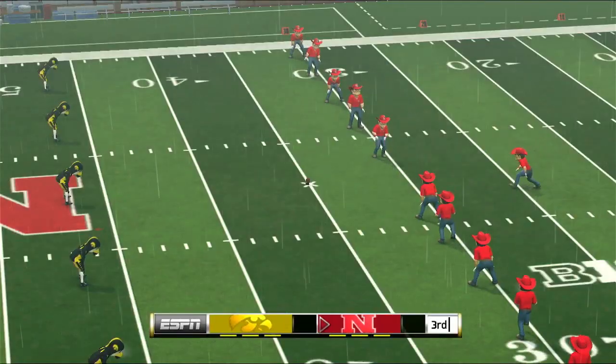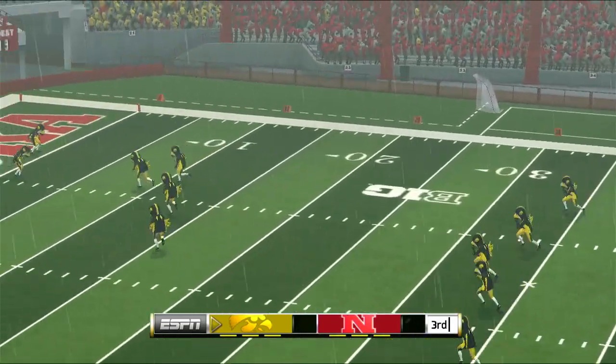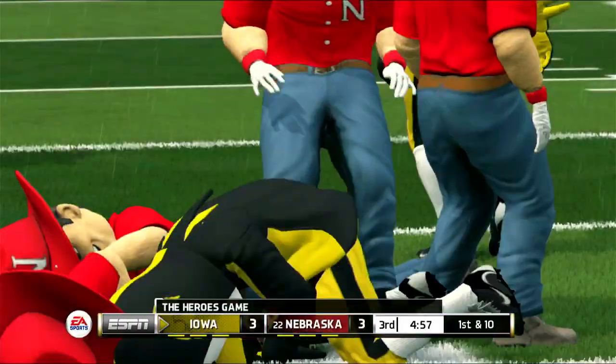All right, guys, welcome back. Second half just about set to start, and we're dead even. He sends this one deep. He's to the 20. Tackle at the 25.